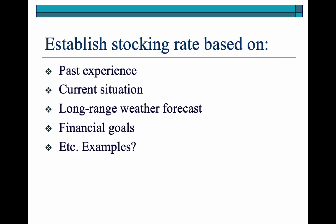predict. So, stocking rates should be based on a few different pieces of information. So, past experience is the most valuable, what the current situation is, which can include management decisions and goals, long range weather forecasts, financial goals of the operation, and anything else that may come into this.